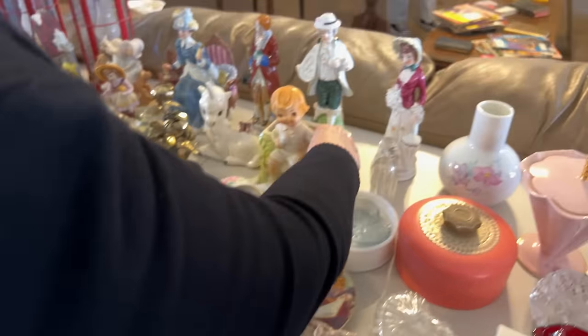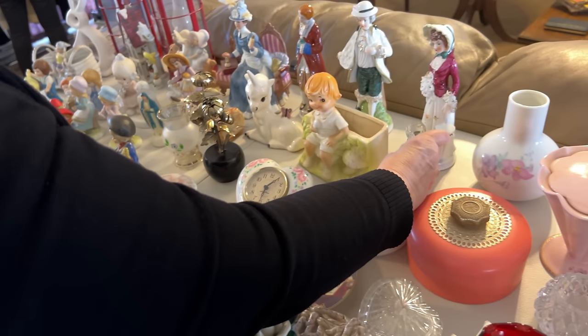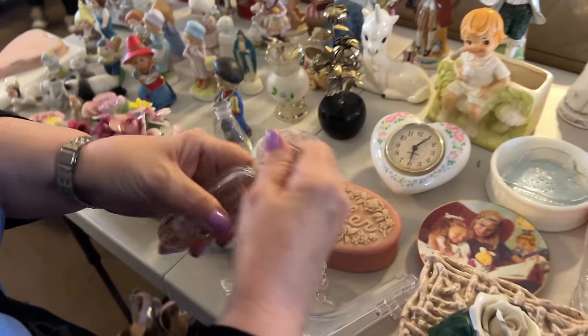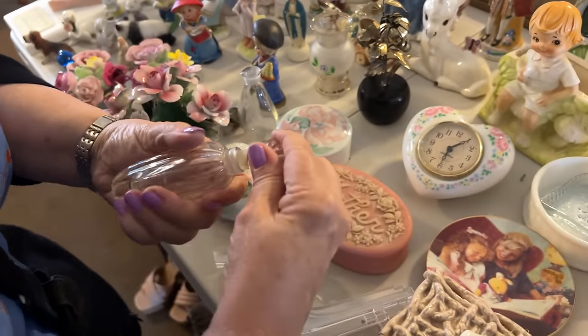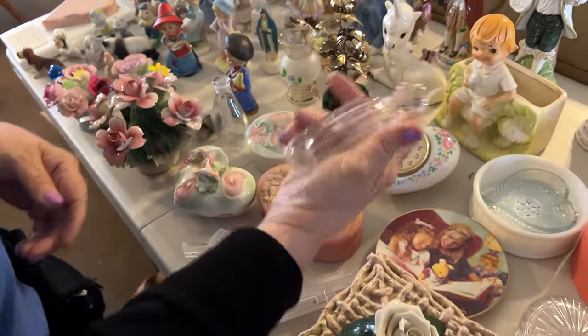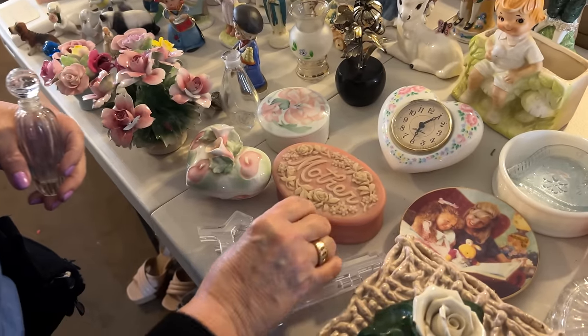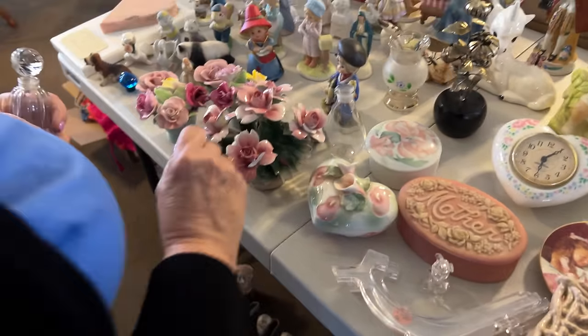This looks like an older piece. It's got some age on it. What is this right here? Perfume bottle? I believe it is. I like that piece. We'll find out how much. I don't see any prices on anything, so let's look and then find out.